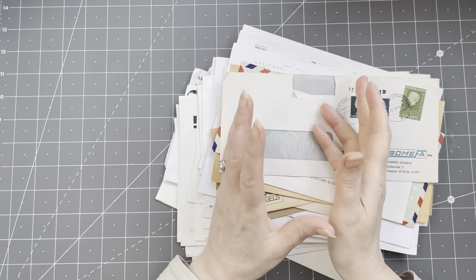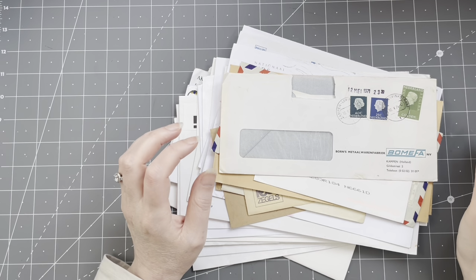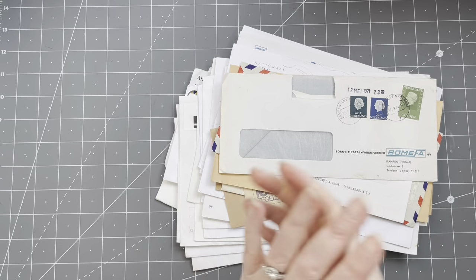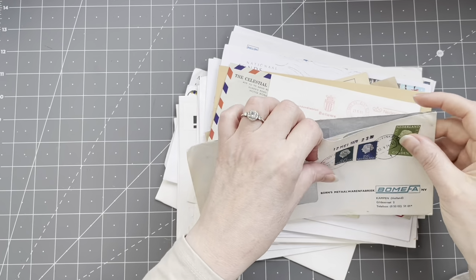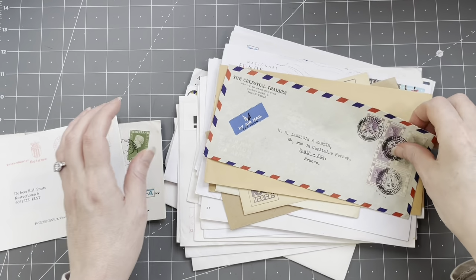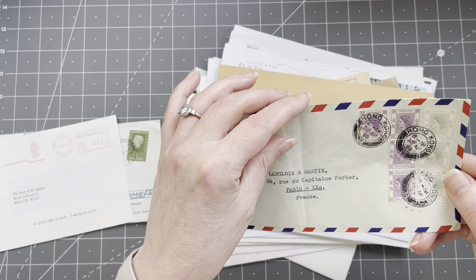Now, these are all older envelopes. Some of them are a little bit older than others. They're not really special, but they're pretty ones. So let's just find out, yeah? Already took something out of here, probably an airmail, whatever. It is from 1971. Beautiful airmail envelope. This is a little bit older, probably 60s.